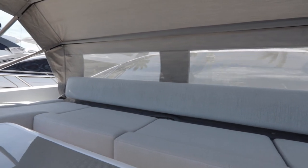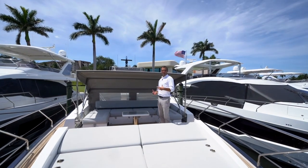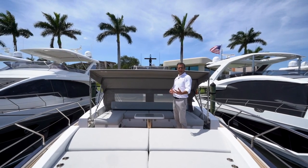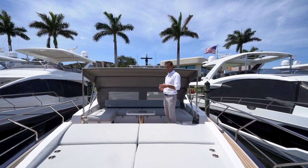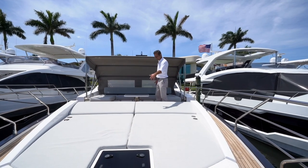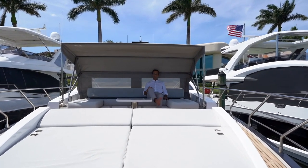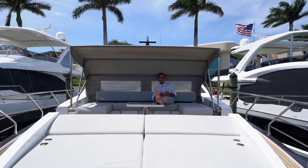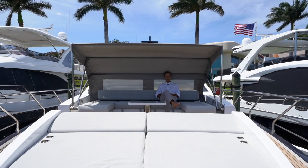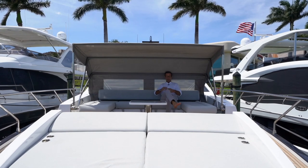So we discussed the cockpit, which has the alfresco dining combined with the sunbathing area, and the flybridge, with comfortable room for six people, two seating, the sofa, which is very versatile. And here you have an immense sunbathing area in the front side of it, and a comfortable C-shaped sofa with the shade, and your coffee table, where you can enjoy the weather, relax, and have a good conversation with friends and family. Somebody can hang out in the sun, somebody can stay in the shade, and we all enjoy the same area, the same space.